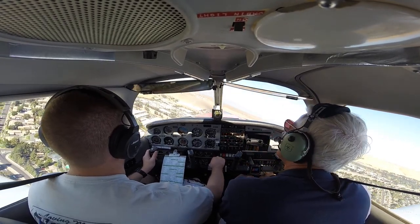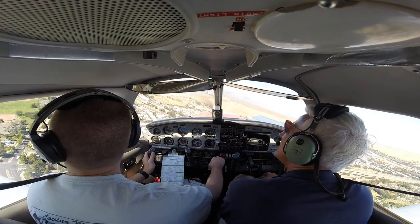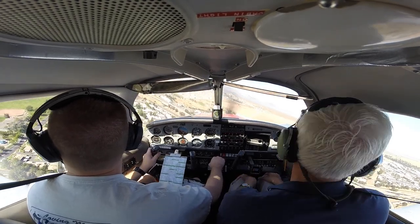Skyhawk 138 Mike Echo, turn left at the end, then contact ground. Left turn, contact ground. Okay, Michael.